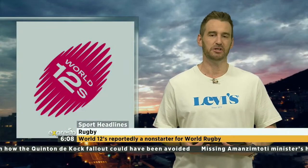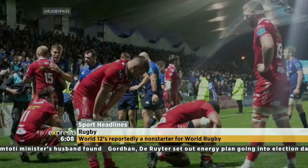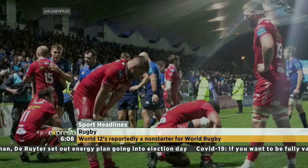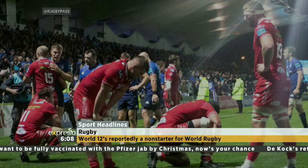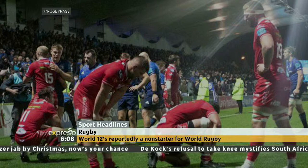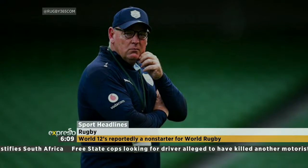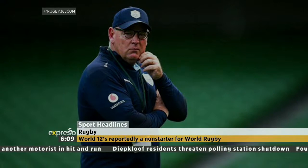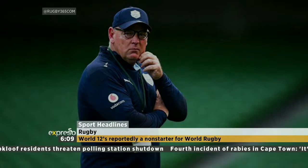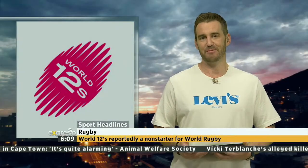Now on to rugby. What could have been possibly a revolutionary 12-a-side competition planned for next year appears to have been killed off by World Rugby. So the World 12s was launched in September, with organisers pledging to generate £250 million of income to the game. Well, after consultation with stakeholders, World Rugby have said they do not wish to explore the concept further at this time. Reports in the UK suggest that a World Rugby spokesperson said the sport's priority was advancing discussions on a harmonious annual international calendar backed by World Rugby's World Cup winning coaches, in fact, Steve Hansen and Jake White. The World 12s hoped to launch next August in rugby's equivalent of what would be the Indian Premier League.